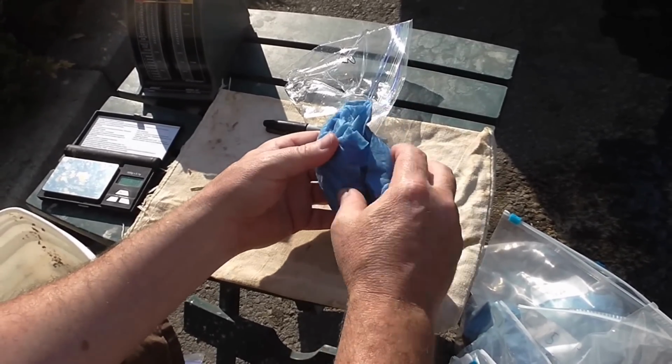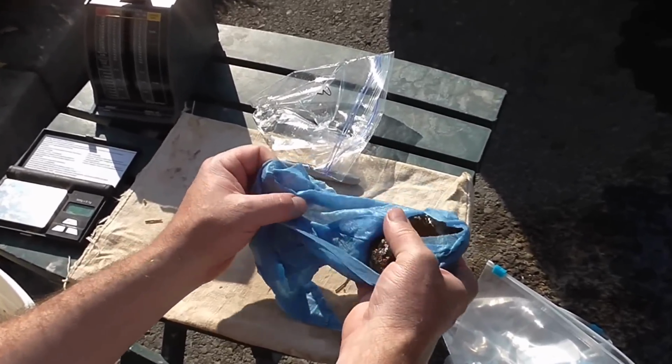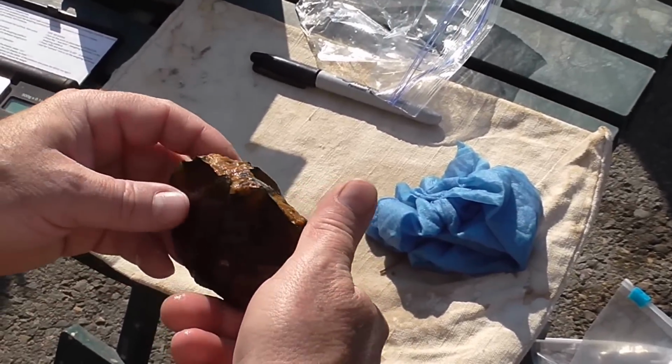Now if you're wondering why I got them wrapped in wet paper, go on over to my Facebook page and look through my albums, go to my videos, and you'll find several videos there explaining this material, how to grade it, how to cure it, and some general education on it.